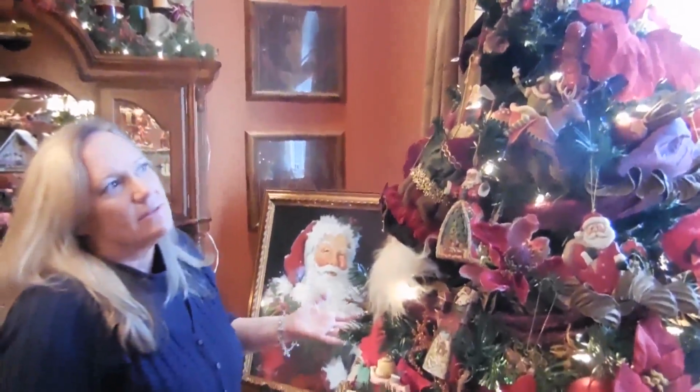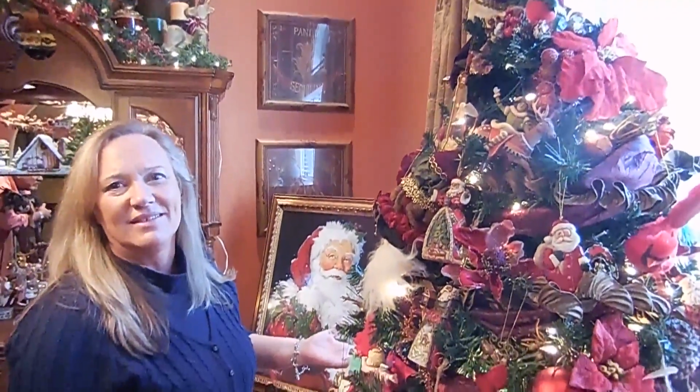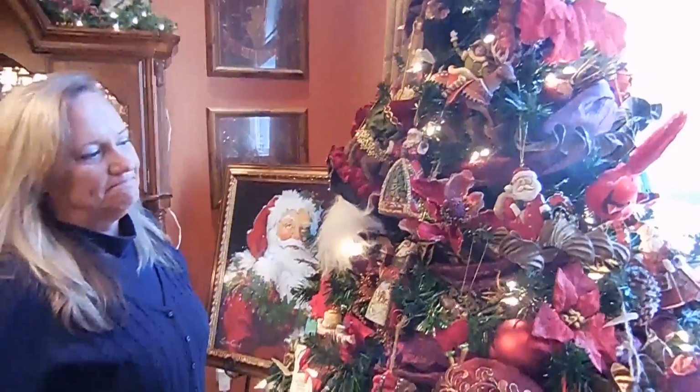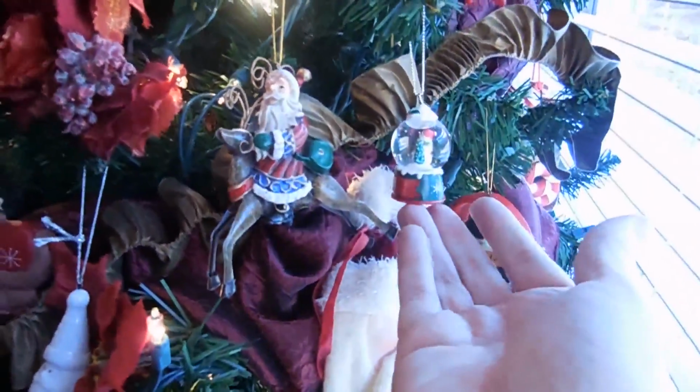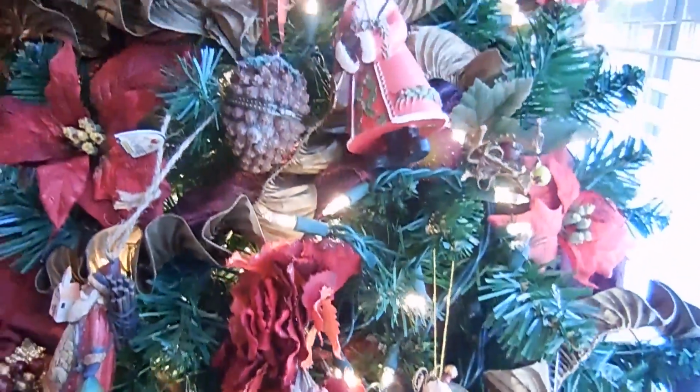And because this is a Santa tree, I don't want all the same kind of Santa. He's not the same everywhere. He's different. So I think that's really cool. And I'm on one side of the tree, I know, but I want to show you, here's a little whimsical snow globe, and that's got Tracy's name on it. You can play around and mix stuff together.